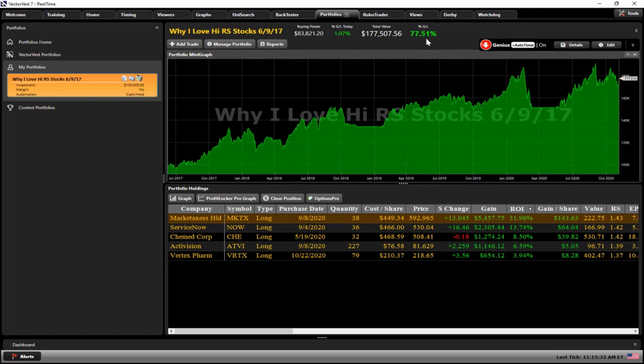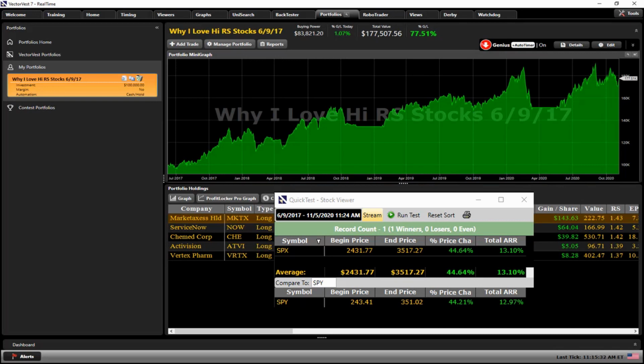Now that 77.5% is about a 21% annualized rate of return. And we use the bellwether S&P 500 to compare, as a lot of folks want to compare how it performs against the overall market. And over this very same time frame, we see the SPX, or the S&P 500, up 44.6%, or 13% annualized rate of return. Again, we've nearly doubled those returns using high relative safety stocks with a very prudent investment plan behind it.